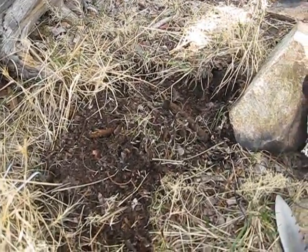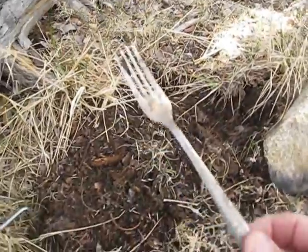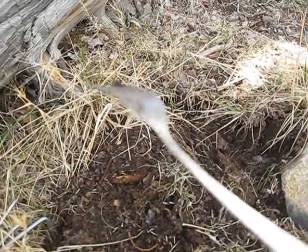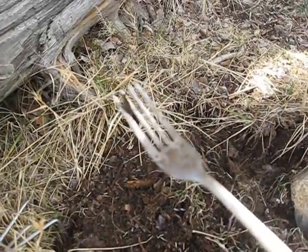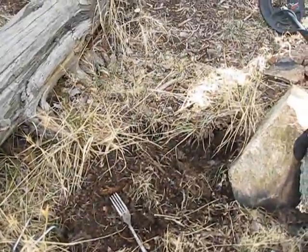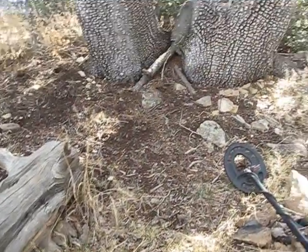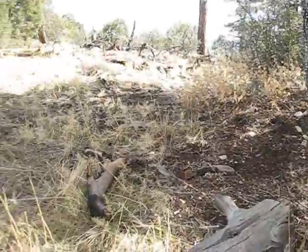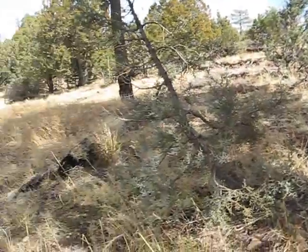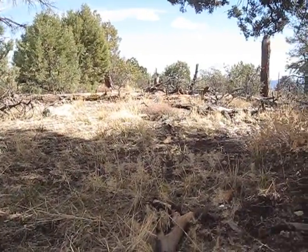But anyhow, I got a decent signal right here, and it turns out to be a fork. Not a silver fork. It says made in China, and it's pretty light. So anyhow, more evidence of wherever people are, they're going to lose stuff. But this is a good place to camp, and if people are out here camping and partying today, this could be a good place for the old timers who dug that hole to camp too. So we're going to keep on looking.